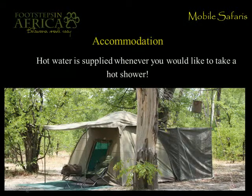Camp assistants fill the bucket showers for the guests, and they have access to the bathrooms at the back. Therefore, guests never have to worry about staff traipsing in and out of the tents to fill the buckets. They just go into the access at the back, fill up your bucket, and then they'll come and advise you your hot water's ready, you can go and have a shower.